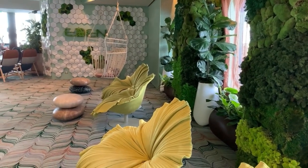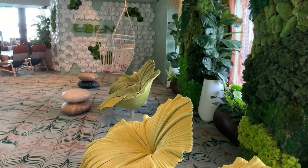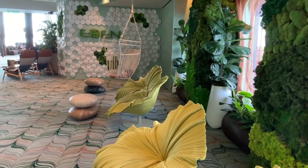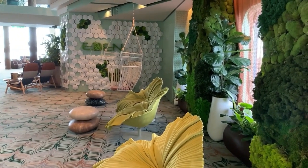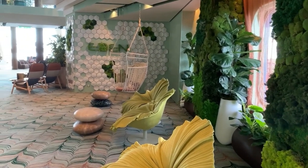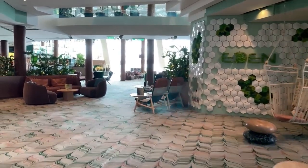And we're just going to walk all the way through. Eden spans decks 4, 5, and 6. We are currently on deck 5. I will show you deck 5, then we'll go down to deck 4 where the actual Eden restaurant is, and then we will go up to deck 6 to show you what's up there.